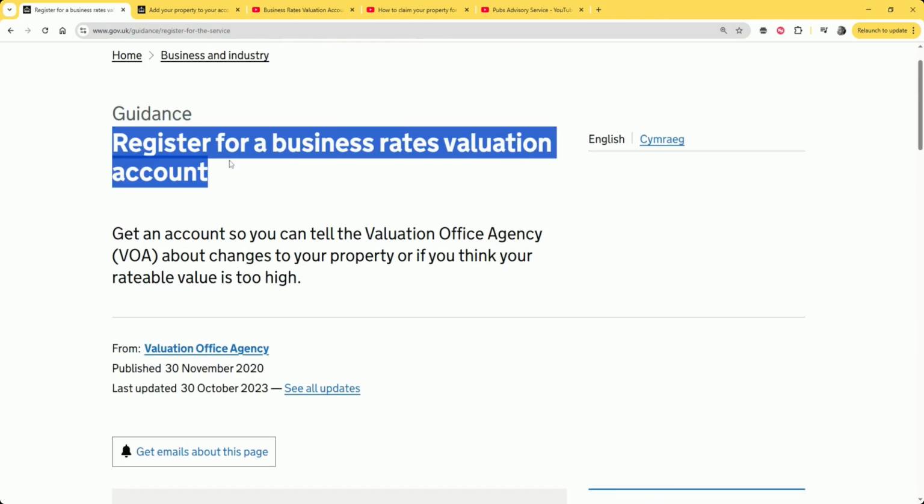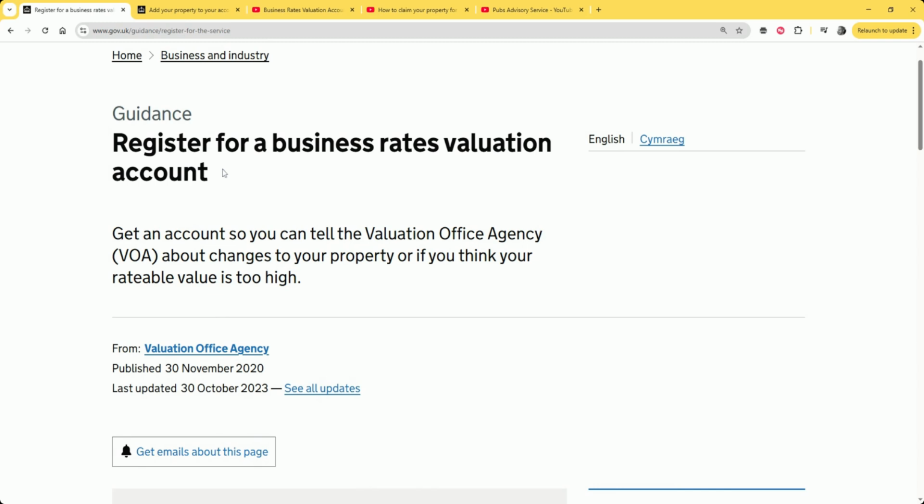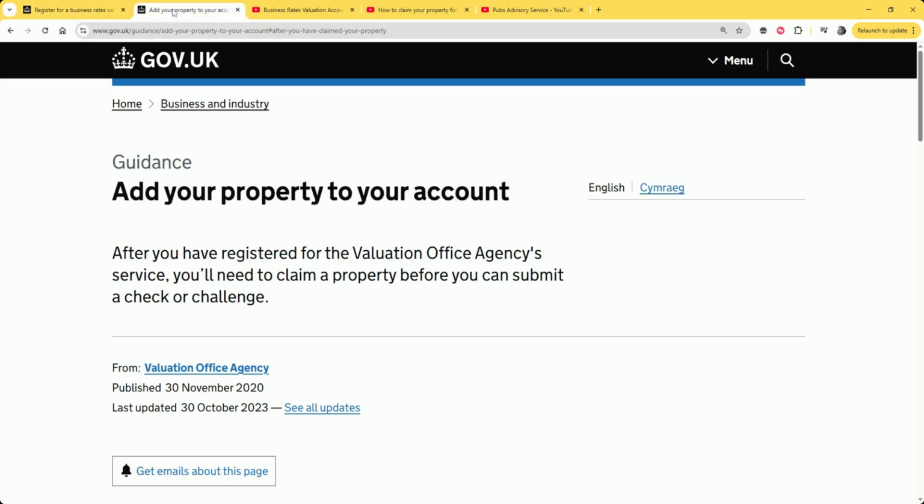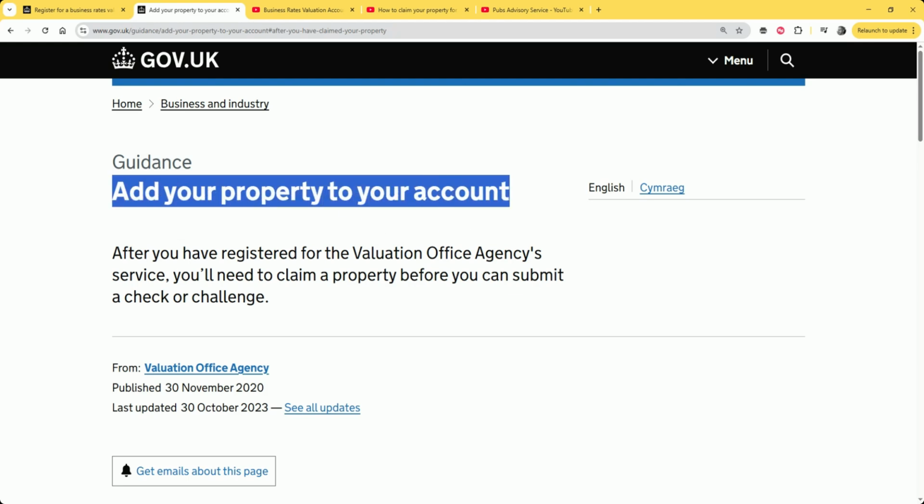One is you need to get a government gateway account, which is related to the business rates valuation. And then once you've received it, you need to add your property to that account. Just simply registering for the government gateway does not give them any indication that you actually run or own that business that you're trying to claim.